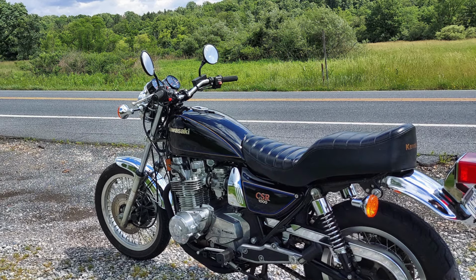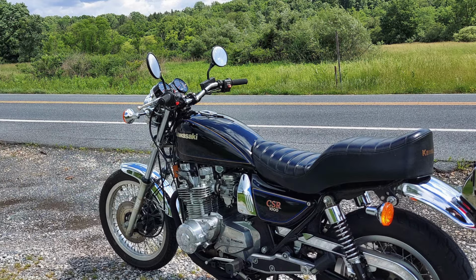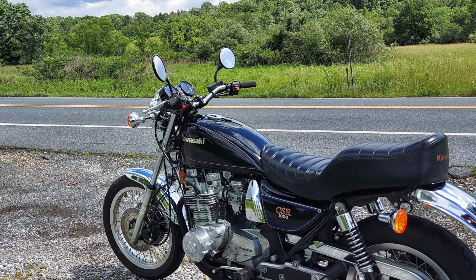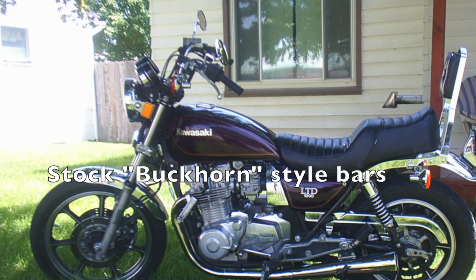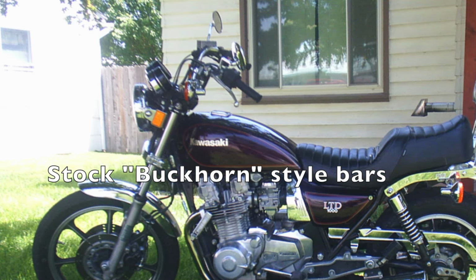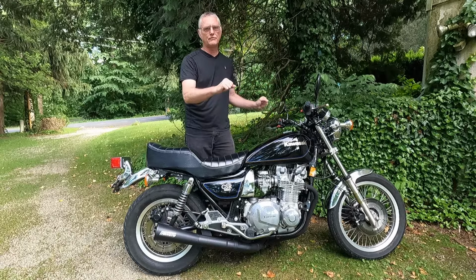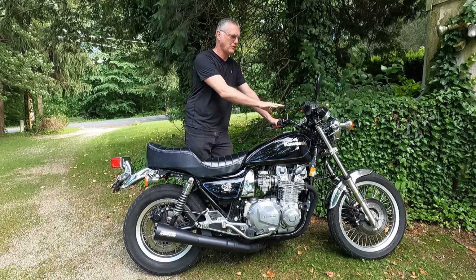Another thing that really contributes to the good handling on the bike is the lower and wider MGO Magna wide handlebar that I put on here. That really transformed the handling from something that was somewhat sketchy in the corners with the buckhorn handlebars. They pull back and they don't give you any leverage. And these are nice and wide, and now I have all sorts of leverage and I can really throw the bike around in the corners. So that's a huge upgrade.